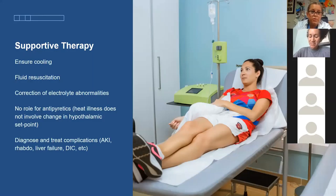You want to make sure they're cooled, fluid resuscitated, and correct those electrolytes. And there's really no role for antipyretics, interestingly, because remember, heat illness does not involve any kind of change in that hypothalamic set point. It's in a different area, like it's more peripherally involved. And so antipyretics are not going to help you lower that temperature. And then, of course, you diagnose and treat complications. Do they have an AKI? Are they in rhabdo? Do they have any liver failure or DIC or whatever? So you want to identify those and treat those.